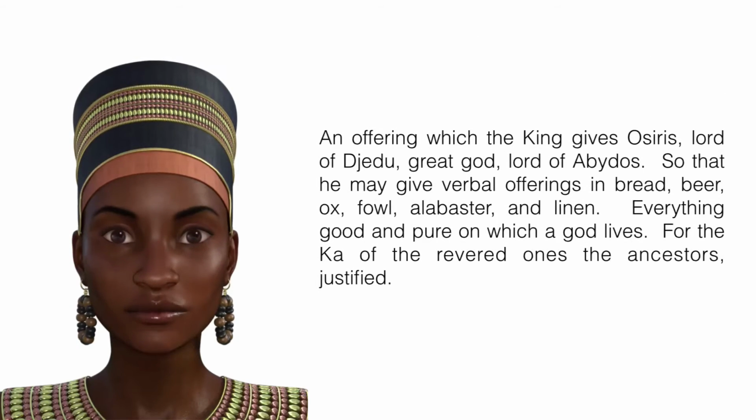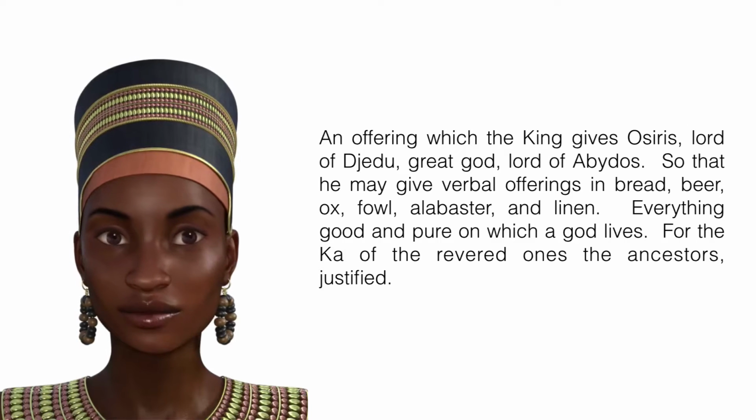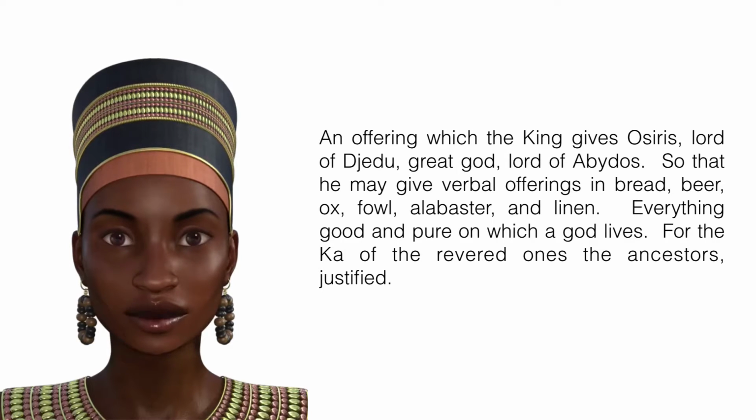An offering which the king gives Osiris, Lord of Jadu, great God, Lord of Abydos, so that he may give verbal offerings in bread, beer, ox, fowl, alabaster, linen, everything good and pure on which a god lives, for the ka of the revered one, the ancestors, justified.